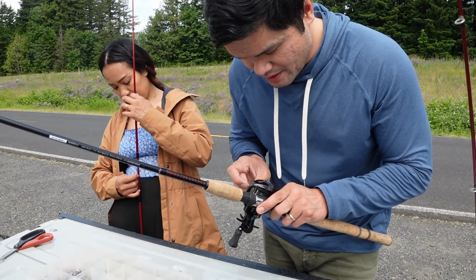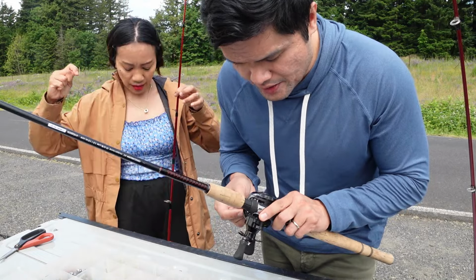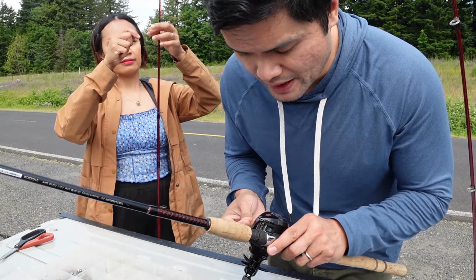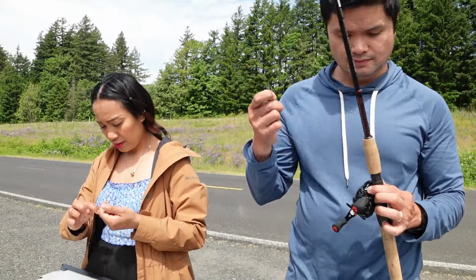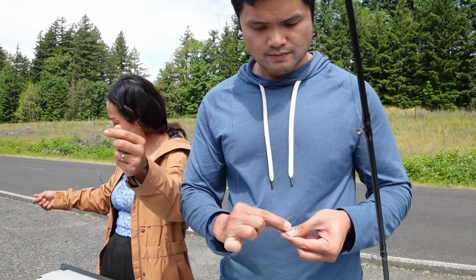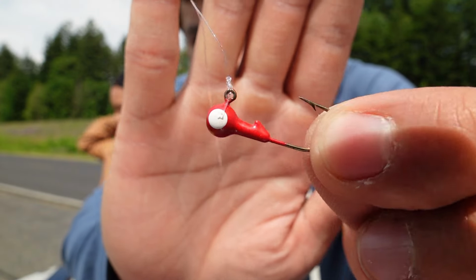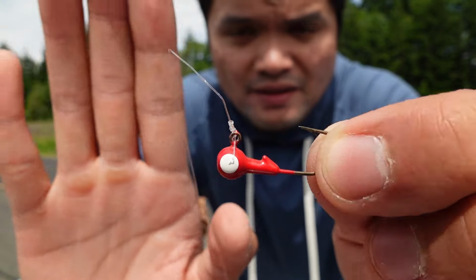Today, we're just gonna go ahead and use the same setup. Gonna be using a jig head onto an 8-pound test line. And that's all we're using. Be using this red jig head. I believe this is about an eighth of an ounce.